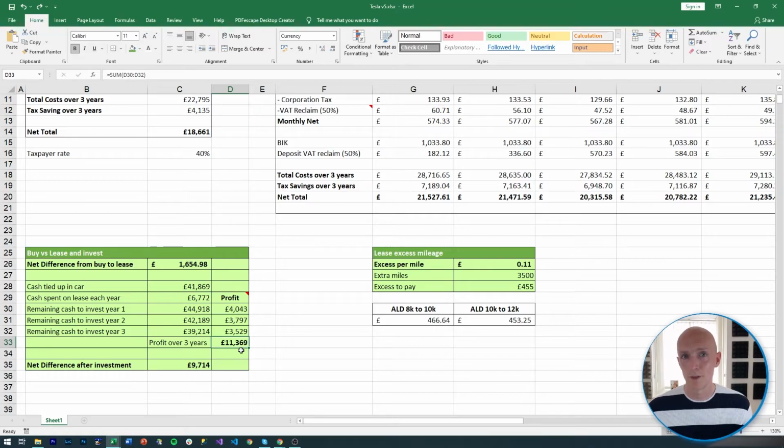But everyone's different, everyone's appetite for risk is different, ownership of vehicles versus leasing feelings is different, so you just do what's right for you.